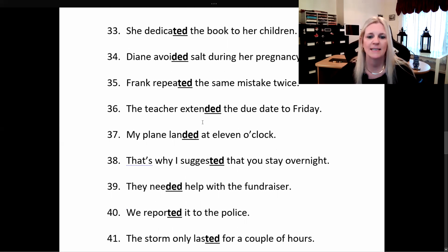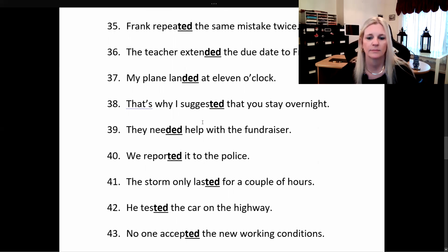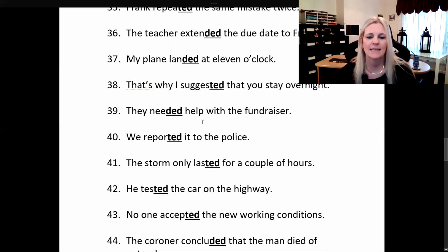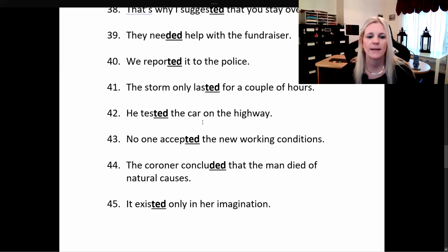My plane landed at 11 o'clock. That's why I suggested that you stay overnight. They needed help with the fundraiser. We reported it to the police. The storm only lasted for a couple of hours. He tested the car on the highway. No one accepted the new working conditions.